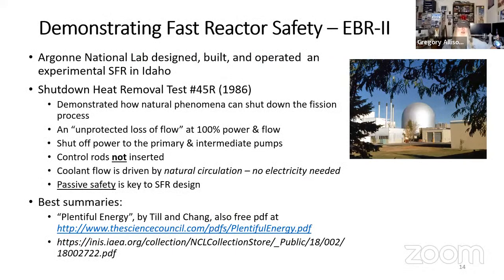What was the Canadian CANDU reactor? The CANDU reactor is a heavy water reactor. It's a thermal neutron spectrum reactor. Heavy water is water where instead of the hydrogen, you have a heavy isotope of hydrogen called deuterium. It's got, instead of a proton, which is regular hydrogen, a deuteron, which is a proton plus a neutron. And the Canadians developed that because they didn't want to have a uranium enrichment industry, and they have a lot of natural uranium. And so that's the route they went.